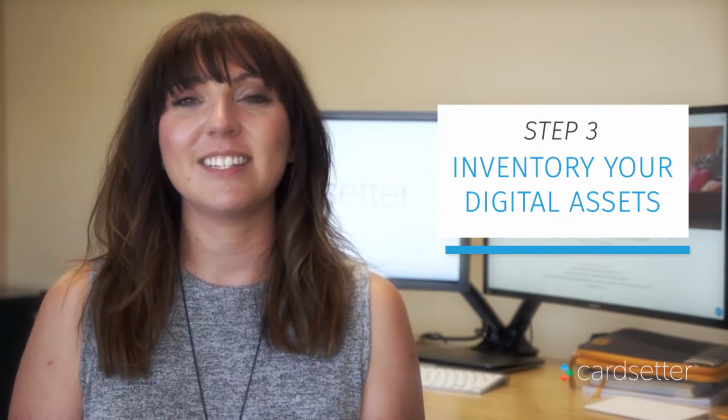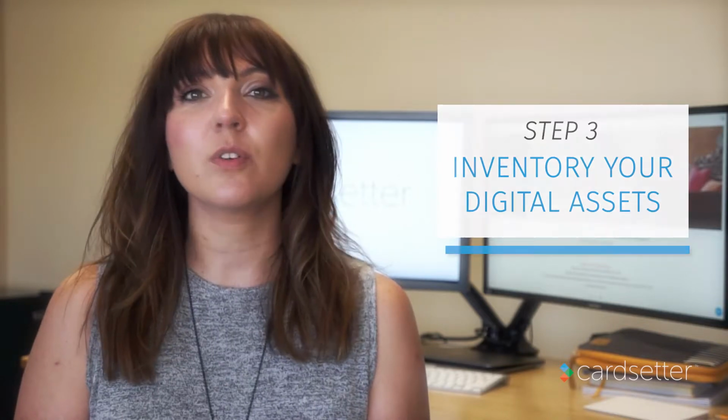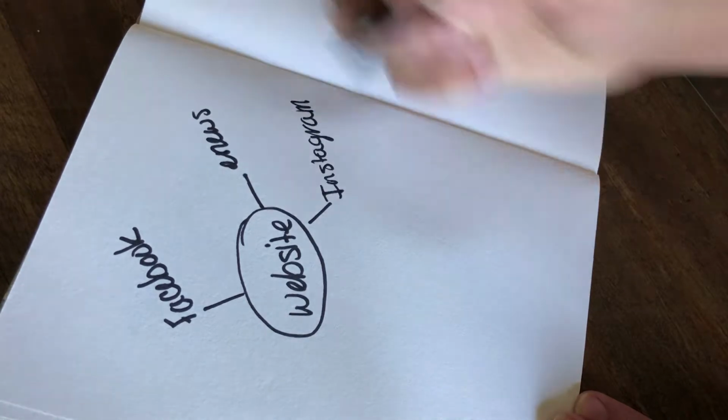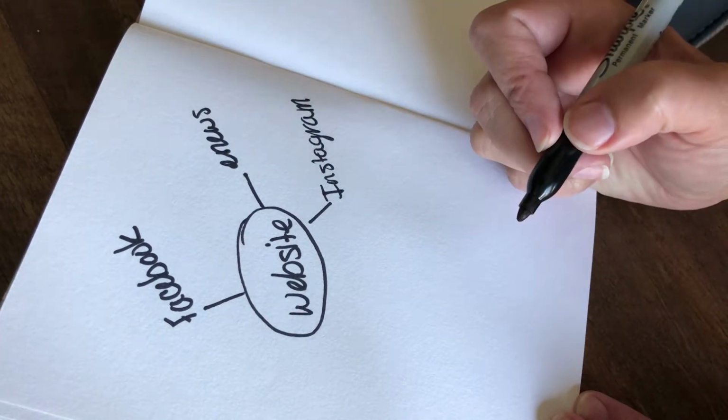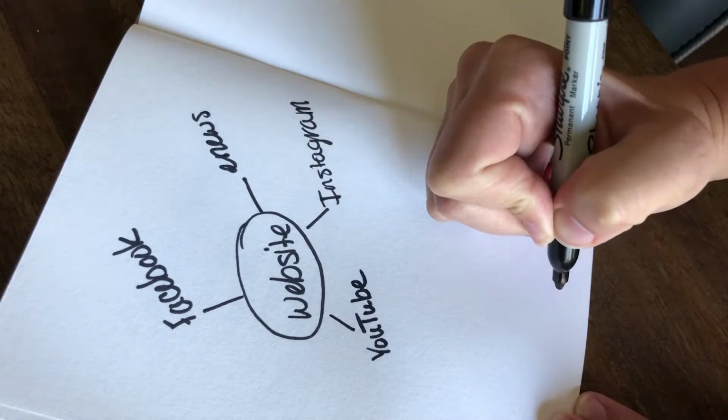Step 3. Take an inventory of your assets. What are all of the ways that you communicate with your audience? Your website, Facebook page, Instagram account, and more. Again, give yourself a comprehensive list to reference.